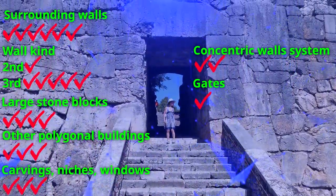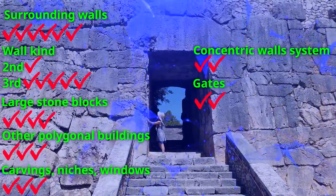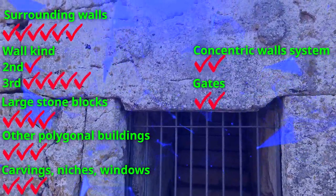Magnificent gates with astoundingly huge lintels appeared for the first time, and carvings as well as niches were again a feature of the walls.